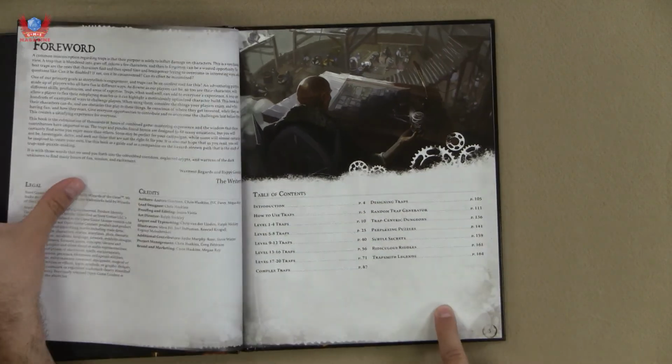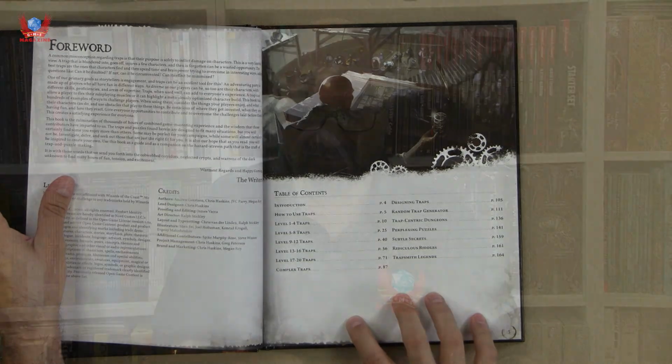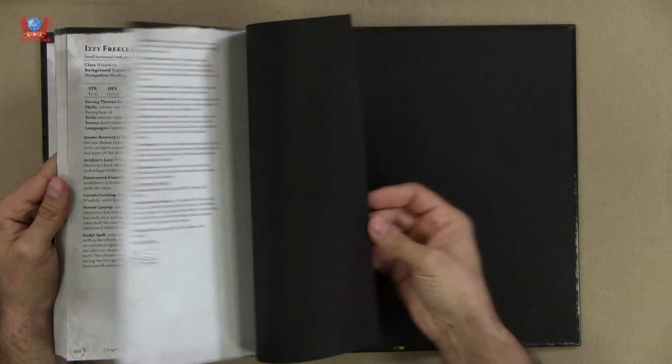So do I recommend getting this? Yes. Am I fully happy about this? No. There are two things I think this should implement. One, actually very, very important, an index. Seriously. The fact that we get a way too simple table of content. Way too simple. This is not telling me much about anything. And at the end, we don't get an index.